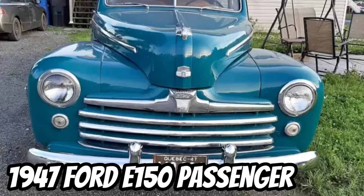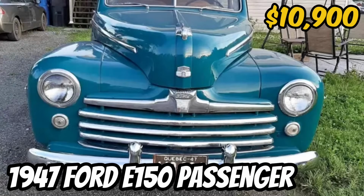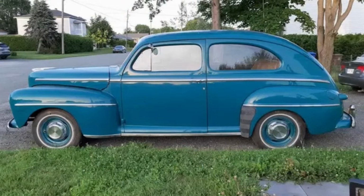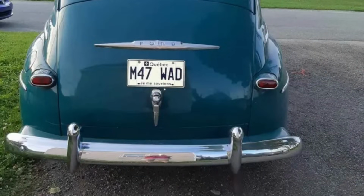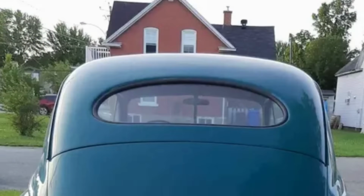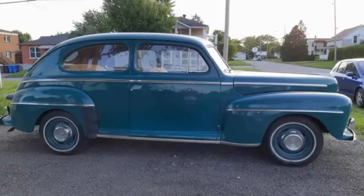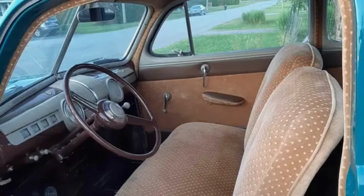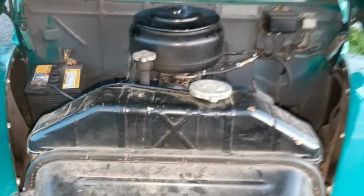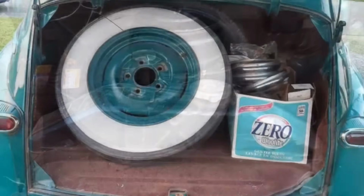Number 14. 1947 Ford E150 Passenger, priced at $10,900. This car is fairly well maintained with shiny blue exterior paint that retains its classic look. The interior features polka dot fabric upholstered seats, although there are some signs of aging and wear. The engine bay looks neat but may need a bit of additional maintenance. The trunk holds a spare wheel and some extra parts. The car only needs a new battery to function and has been stored in a garage, indicating good care from its owner.